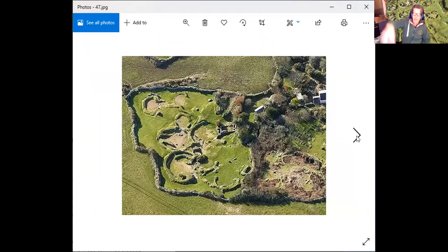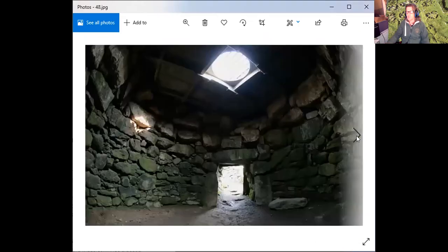And again, looking down on this really nice network of courtyard buildings and round houses, the wall around it is a modern boundary wall, and it could possibly be said that it's unlikely this had a boundary wall around it initially. But obviously the boundary wall has been added around it to protect this land, this wonderful archaeological resource. It's quite a beautiful site.